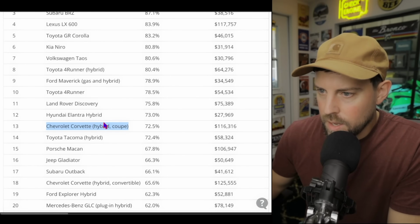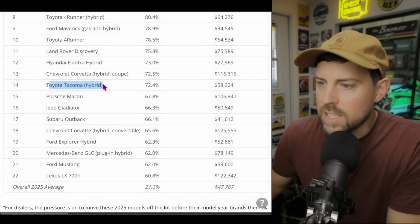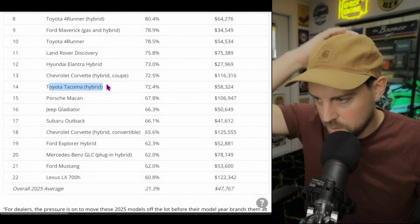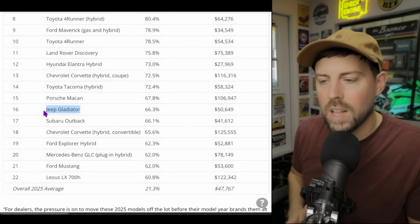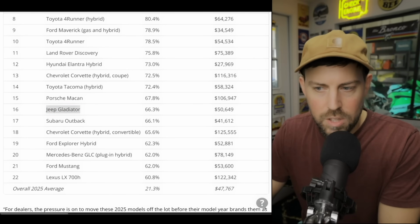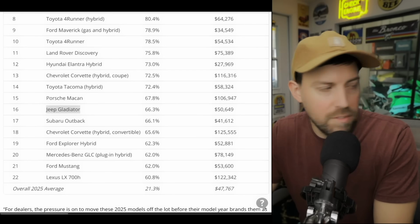Toyota Tacoma. Have we seen the Tacoma yet on this list? And this is the first time the hybrid. Again, just too expensive, just like the 4Runner. That 2.4 turbo hybrid is too expensive, not offering enough benefit. Porsche up there on the list, no surprise. Jeep Gladiator, I'll put that in there with the Wrangler, but again, only don't buy it. Actually, the Gladiator doesn't come in a plug-in hybrid, but just get it in the V6 as well.